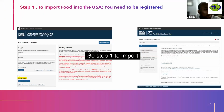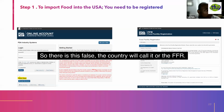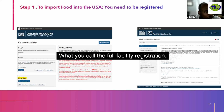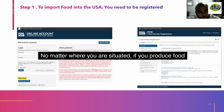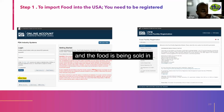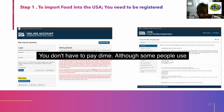So step one, to import food into the US, you need to be registered. There is this account, we'll call it FFR, which is the food facility registration. Either you have a facility in the US or out of the US, no matter where you are situated, if you produce food and the food is being sold in the US market, you have to register so that the US knows where you are. This is the online account that you have to register. You put all your information into it, and it registers you. It's a free website. You don't have to pay a dime.